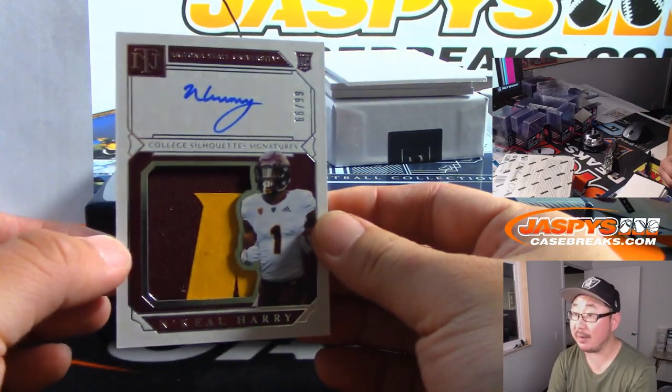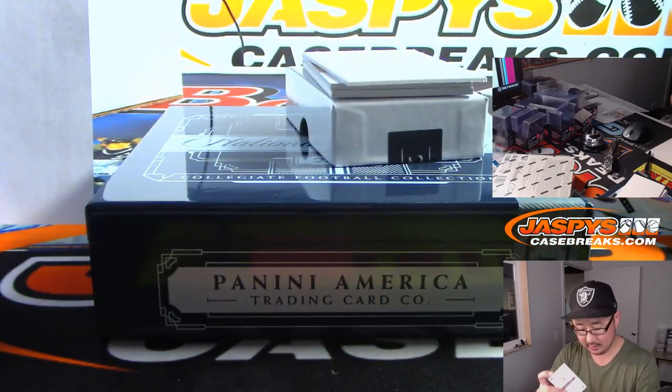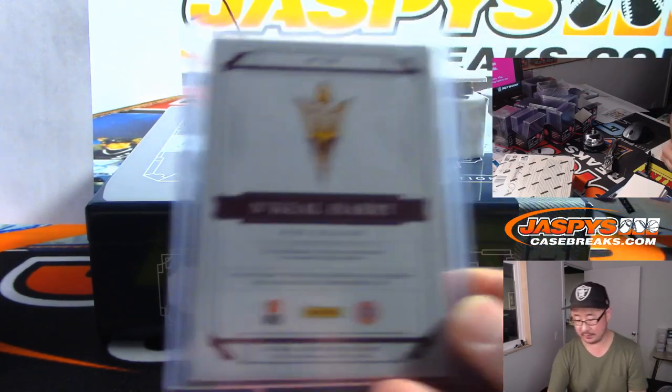We got N'Keal Harry. 66 out of 99. Patriots 6. That's a number block team. Doug March, Patriots 6.